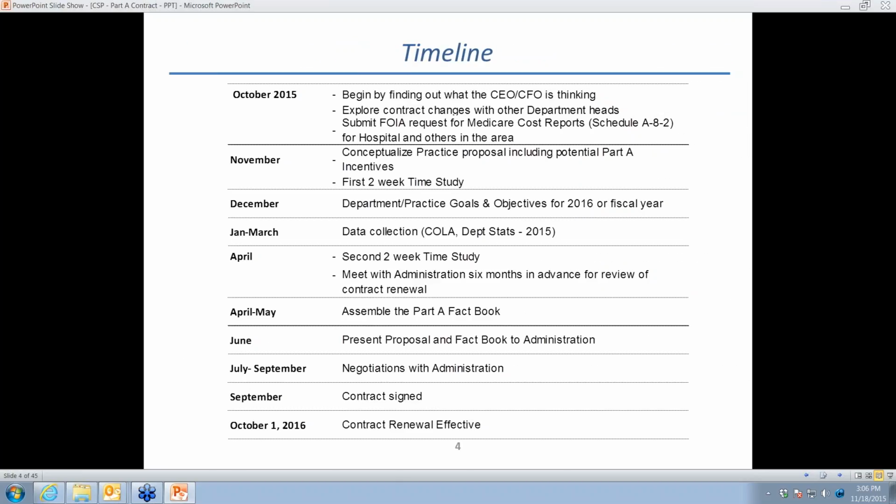So here's our timeline. If you have a year to work with, obviously to the extent that there's less time available, the timeline has to be compressed. But the first step in the process, if we're talking about starting, we used October of 2015, is determining what the current thinking is in the institution. What's the CEO thinking? What's the CFO thinking? And also find out what's going on with other department heads. Who's been recently renegotiating a contract? Get information submitted to Medicare, to get a copy of the hospital cost report, both for your hospital as well as for comparable hospitals in the area.